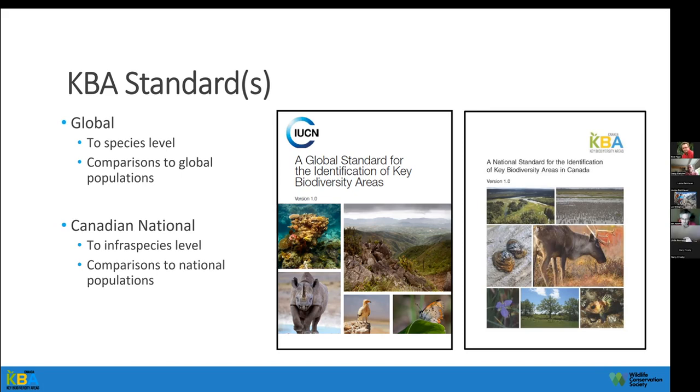Canada is the first country to adopt our own national standard, which is strongly based on the global one. The main difference is that our national standard accepts elements to the infraspecies level, subspecies, varieties, populations, etc., that are deemed to be of national importance. Both these standards are the backbone of KBAs. A KBA in Canada is a KBA in Ghana, is a KBA in Australia. They may identify quite different things, but they all meet the same criteria. Ultimately, KBAs are a global initiative.